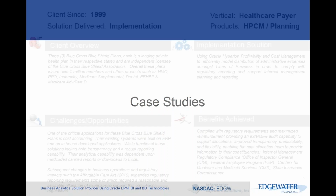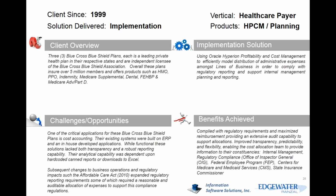All right, thank you, Mike. All right, so the first case study that we have is related to 3 Blue Cross and Blue Shield plans. Between myself and Mike, we have approximately 60 different HPCM models out there in the overall space, many of which are payors, and we have 3 Blue Cross and Blue Shield plans that are actually using the same exact data model. Each was out there.